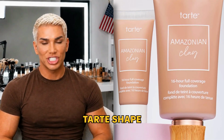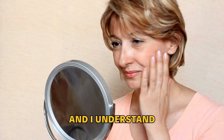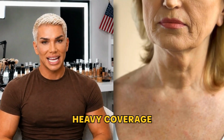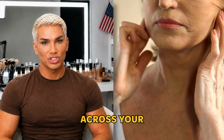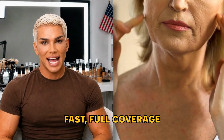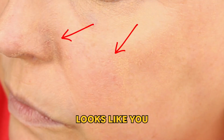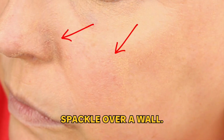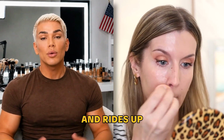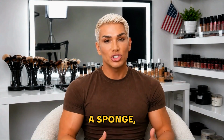Number 7, Tarte Shape Tape Foundation. The Shape Tape Concealer has a devoted following, and I understand why. It covers everything. But the foundation version takes that same heavy coverage approach and spreads it across your entire face, and on mature skin that turns into a cakey situation fast. Full coverage on a face that has fine lines and texture looks like you are trying to spackle over a wall. The more you blend it out with a damp beauty sponge, the more it shifts around and rides up in the creases. I have tried applying it with a brush, a sponge, my fingers.